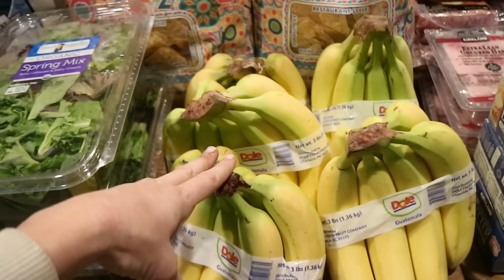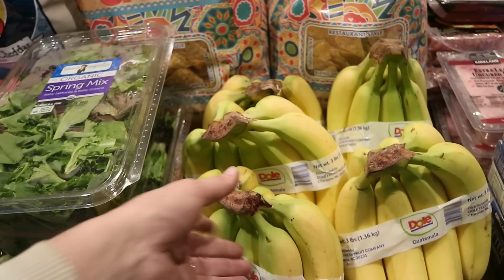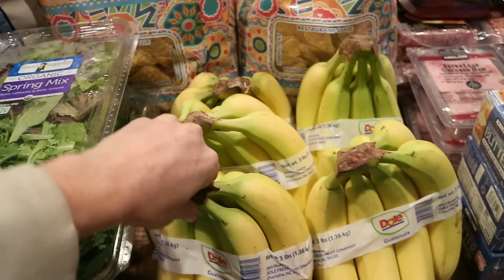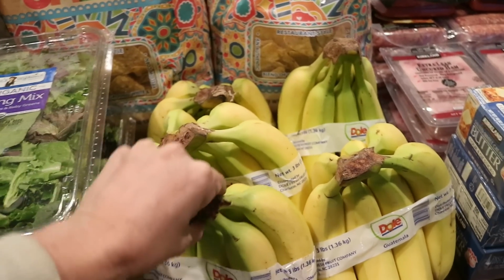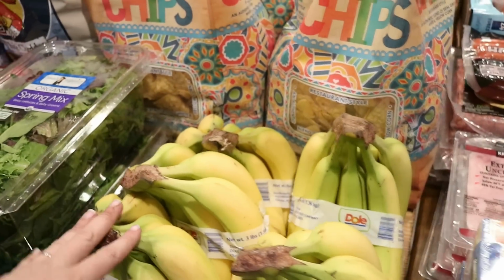I have 5 bunches of bananas. Bananas is one thing that we will grab here and there if we run to Walmart for something throughout the month, or our little local store, we will buy bananas because they just don't last very long. So the kids will eat some of these, and we'll freeze some once they get really ripe to use in smoothies, and then we'll buy more as needed throughout the month.